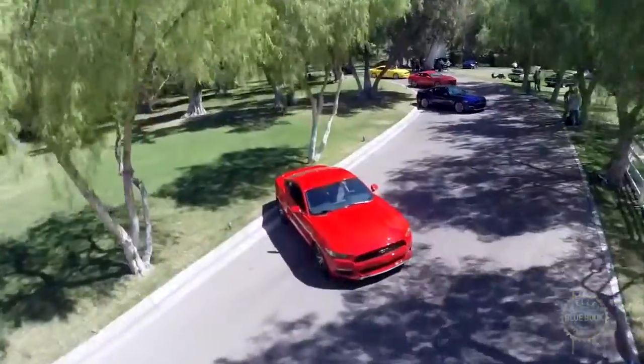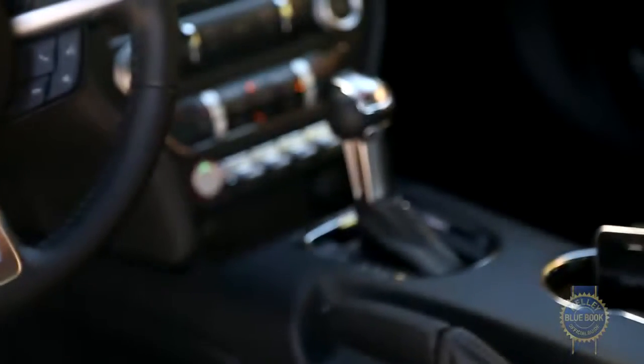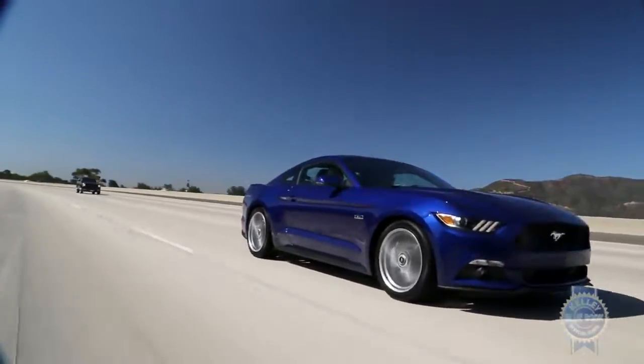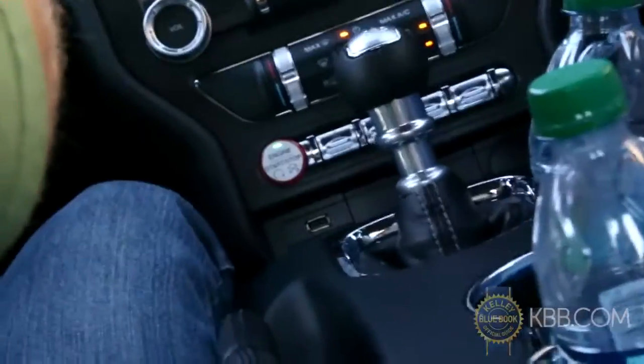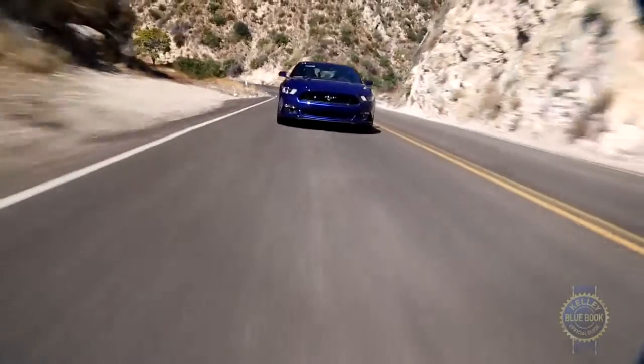With any of the Mustang's 3 engines, you can choose between a standard 6-speed manual transmission or a $1,200 6-speed automatic with paddle shifters. The automatic is a fine choice for those who prefer to hand off shifting duties, but go with the manual and you'll be treated to an absurdly tight shift pattern that doesn't leave much room for aftermarket improvement.